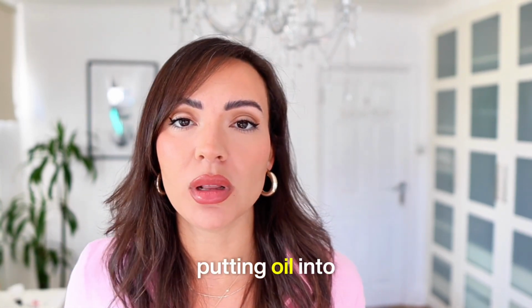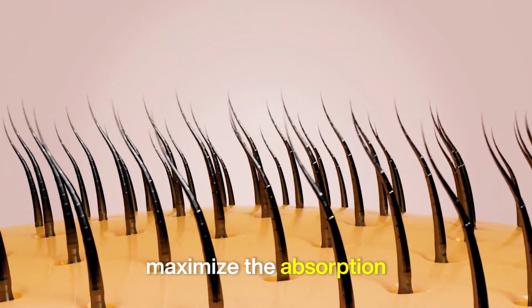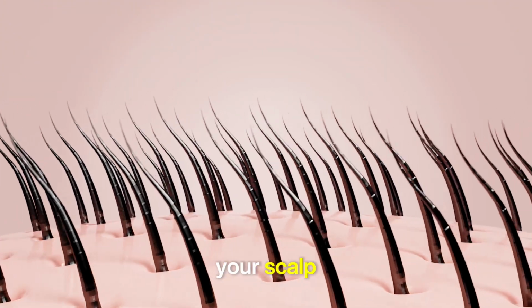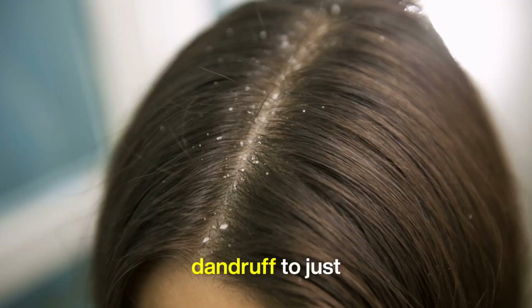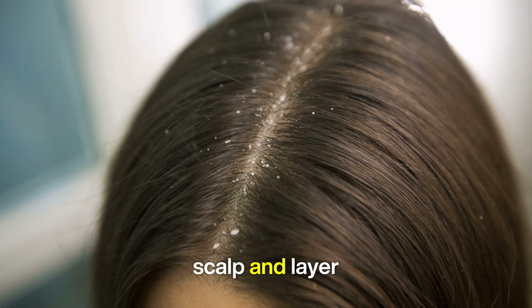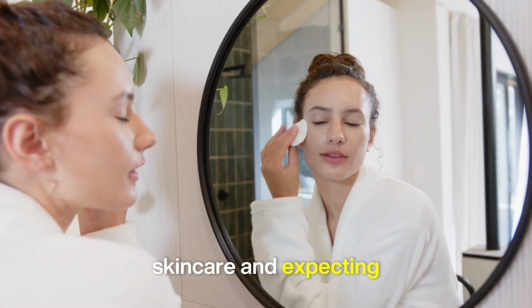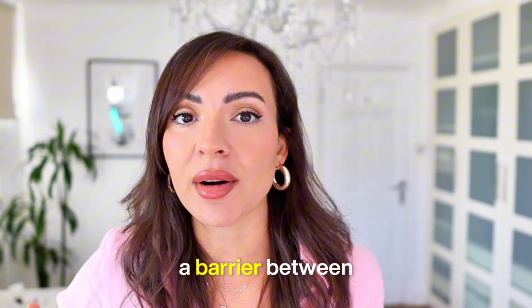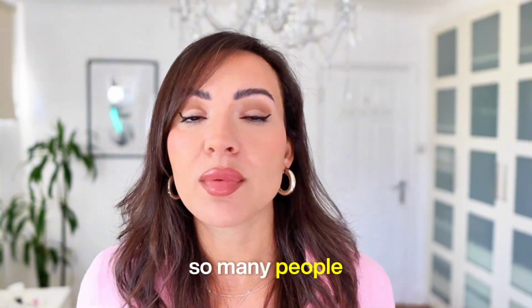The other problem is delivery is everything. So when you're putting oil into your scalp, if you are not doing the right things to maximize the absorption, it's just going to sit on your scalp. So if you're not exfoliating your scalp and you're allowing the product build up dandruff to just sit on the scalp and layer the oil, it's like putting makeup and then doing skincare and expecting results. You have created a barrier between your hair follicles and the oil to actually work. So many people get this wrong.